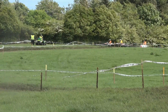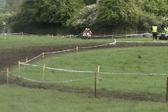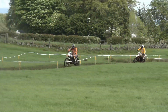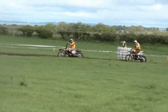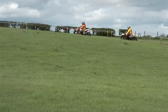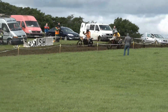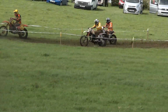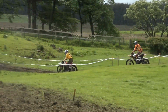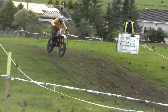As they head to the far side of the track, it looks like Loudon is going to make that move on Sam Sibbald for this coveted first position, but Sam Sibbald is standing his ground and keeping that number 75 bike behind him. So as they cross the line to complete yet another lap, it looks like David Loudon has now got the advantage of Sam Sibbald.